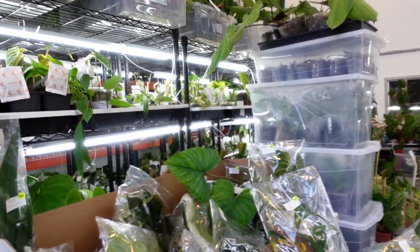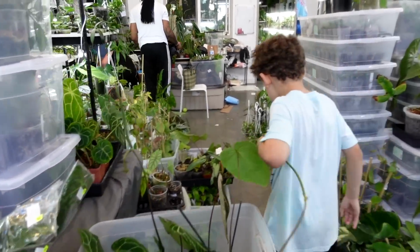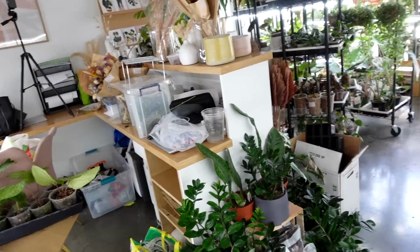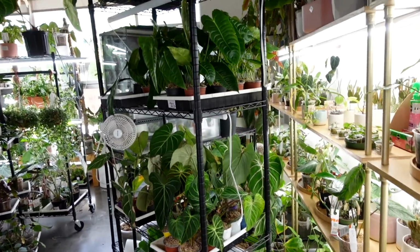This is one full greenhouse of plants moved and stuffed back in here. We're gonna get to work. This space needs to be ready for customers by tomorrow.